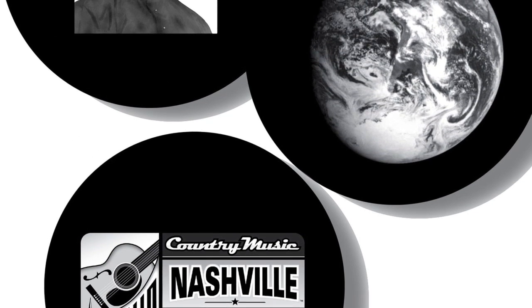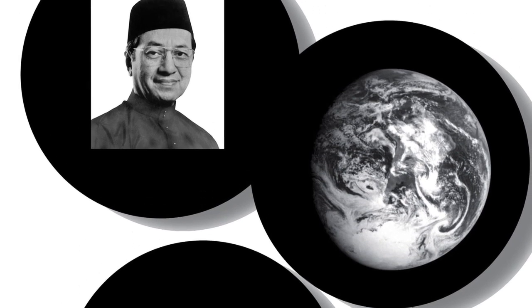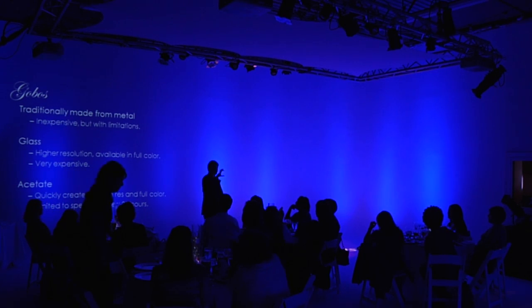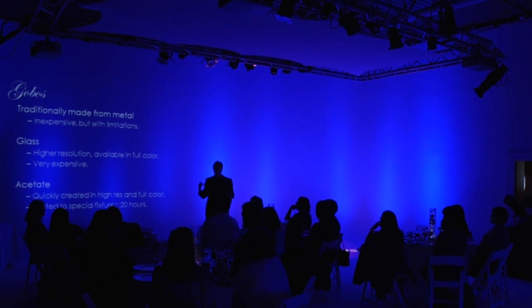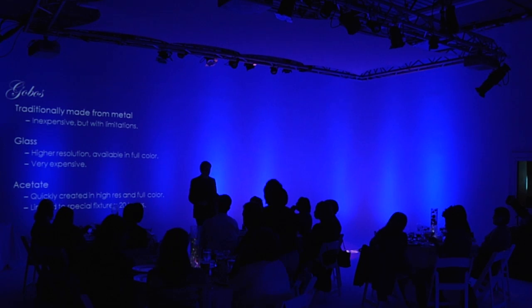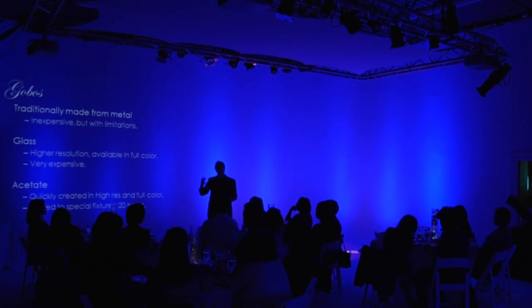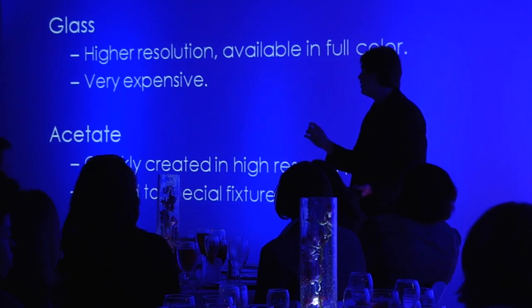The other thing a glass gobo can do that a metal gobo can't is it can have different colors and different shades of gray. Whereas a metal gobo is just a cutout, a glass gobo can have grayscale and different colors and things like that. So again, you can customize that lighting look to the next level. You can do exactly what you're looking for with that glass gobo.